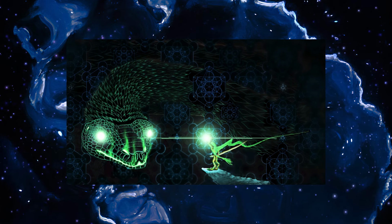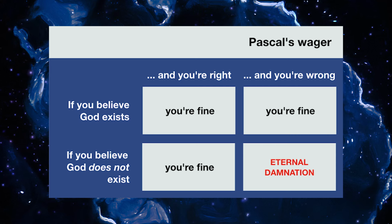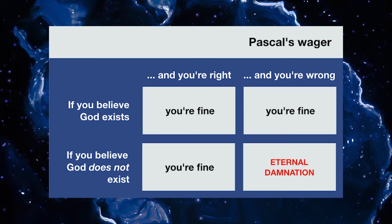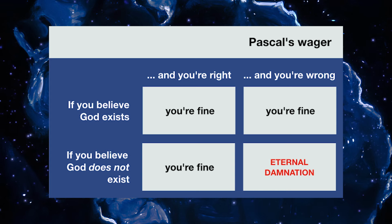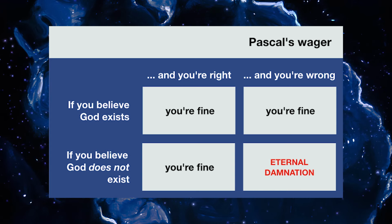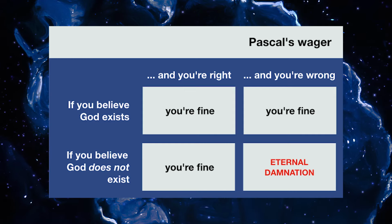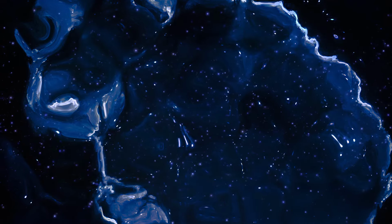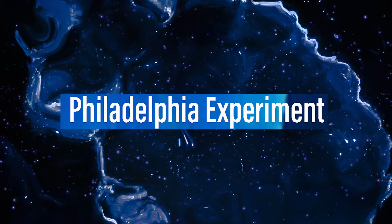Roko's Basilisk has been viewed as a version of Pascal's wager, which proposes that a rational person should live as though God exists regardless of the probability of God's existence, because the finite costs of believing are insignificant compared to the infinite punishment of not believing. So, do you believe? Philadelphia experiment.